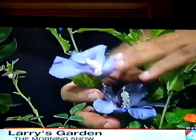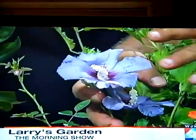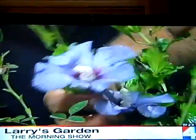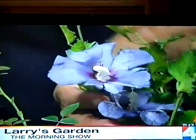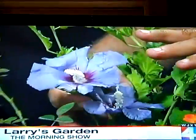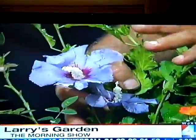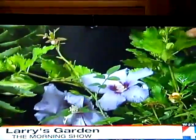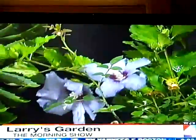Here's a hibiscus right here. This is a Satin series, with the hibiscus-shaped flower. But this is a cold hardy hibiscus. It can actually take it down to probably around 10 degrees without being damaged. It is deciduous, but in high summer it blooms repetitively. It's a great plant, disease free. You can see there are no insects, no fungus on it, just loaded with buds.